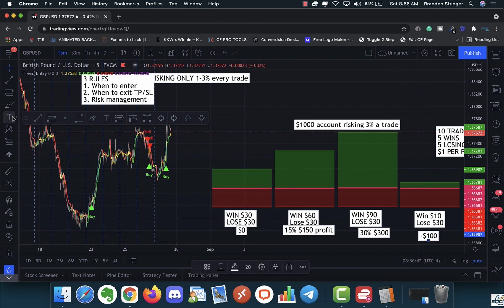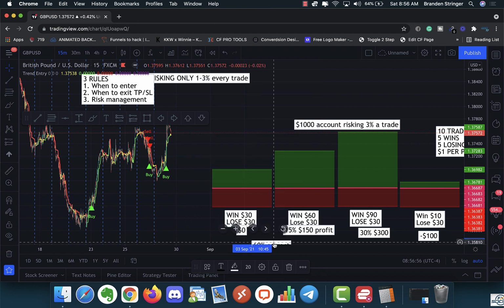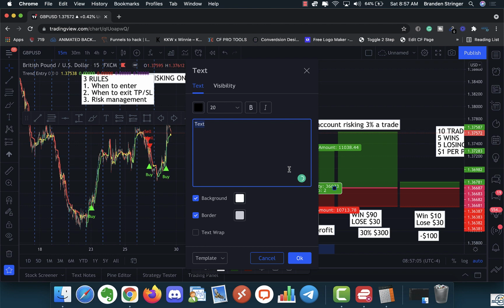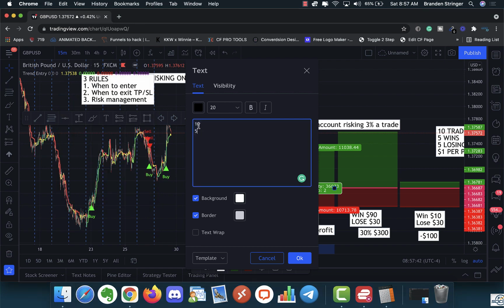So, with this type of trading, you need to be 60% correct to be in profit. With this style of trading, to be in profit, I believe you need to be, let me see, 1 to 2. If I had lost 10 times, let's say I lost 10 times and I only won 5. So we went 30 times 10 is 300. 60 times 5 is 300. So this would be if you need to win at least one more time. So we'll keep it like this to keep it simple.